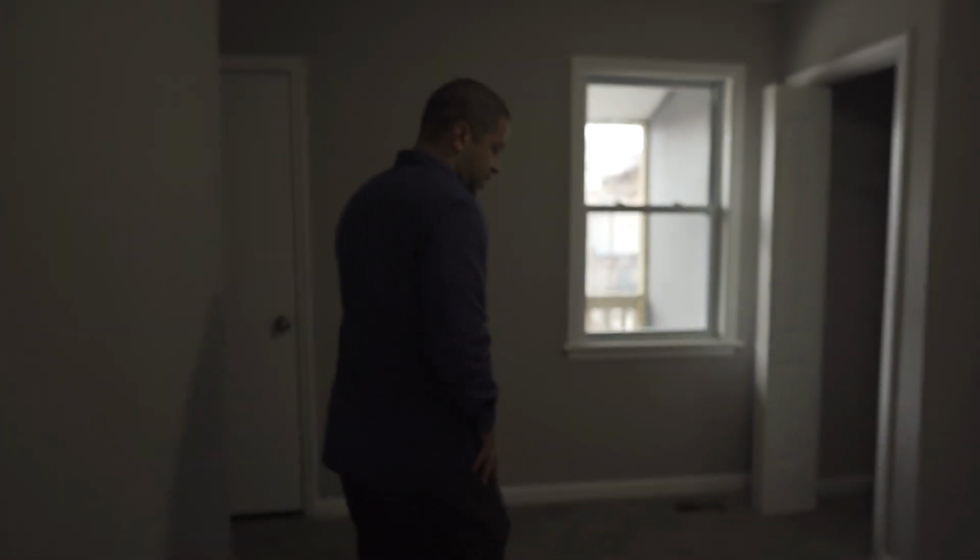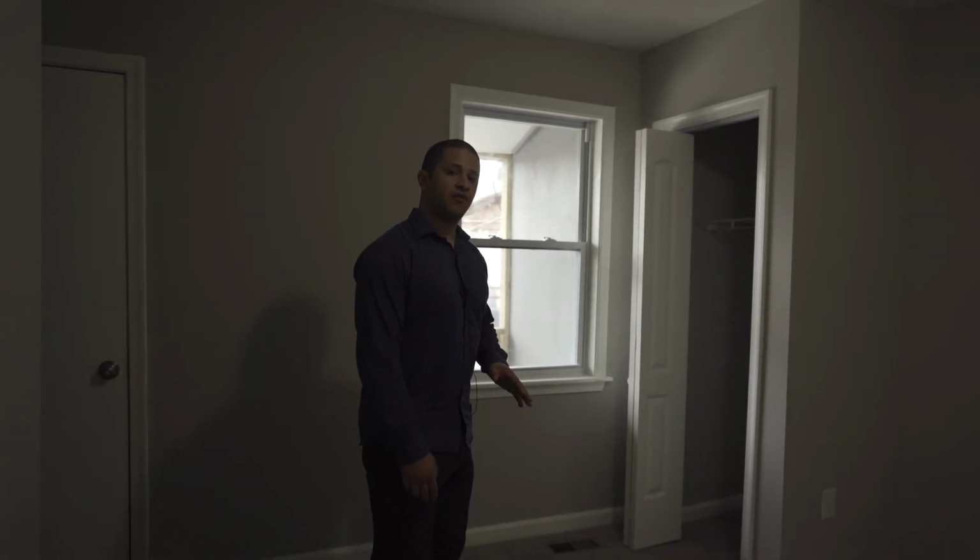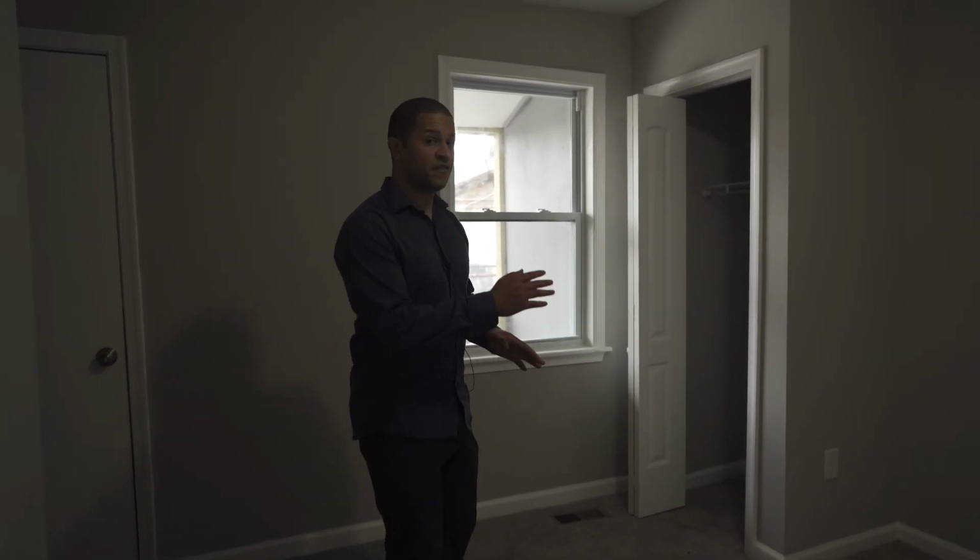Now, normally I would not recommend doing carpet. Normally we end up doing luxury vinyl planking on the floors. Now, this is the one variation we do between our flips and our rentals. So normally for rentals, we do luxury vinyl planking, but for flips, we do carpet because it's cheaper and you don't have to fix all the imperfections in the floor.